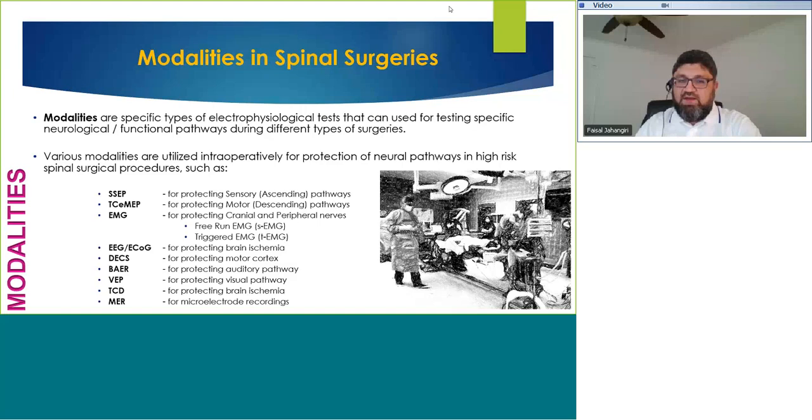EMG can be used for measuring the activity of the cranial nerves or peripheral nerves and avoiding any damage to those nerves. EMG can be free run or triggered. Triggered is for stimulating the nerves and identifying the nerve or confirming the integrity of the nerve. EEG can also be used, or electrocorticography, which is EEG directly from the brain, for protecting against brain ischemia during different types of procedures. Direct electrical cortical stimulation is for motor cortex identification. Brainstem auditory evoked response, BAER, is for auditory pathway protection. VEP, or visual evoked potential, is for protecting the visual pathway. TCD, or transcranial Doppler, is for brain ischemia or blood flow. And MER, or microelectrode recording, is to identify the nucleus for placement of a deep brain stimulator implant. Those are the different types of modalities.